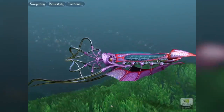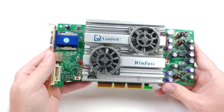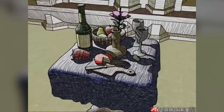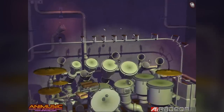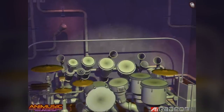NVIDIA's refresh of the GeForce 3 architecture, capped at the top by the GeForce 4 Ti 4600, was decidedly last-generation technology by comparison. 4 pixel pipes were not going to cut it anymore. DirectX 8 support was not going to cut it anymore. The next generation was assuredly here, and everything else before could only shrink in its shadow.